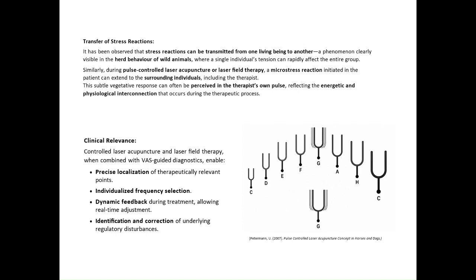This energetic responsiveness highlights how laser acupuncture isn't just technical, it's deeply relational. The body, the therapist, and even nearby animals can share these microstress signals. It adds a layer of complexity. Practitioners must remain aware of their own physiological responses, as they can indicate not only patient feedback, but also shared energetic states. Let's wrap up with some key takeaways.